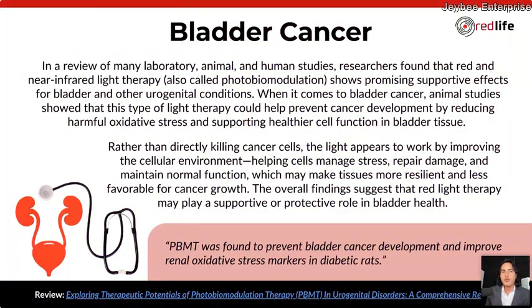Bladder cancer. In a review of many laboratory, animal, and human studies, researchers found that red and near-infrared light therapy, also called PBM, shows promising supportive effects for bladder and urogenital conditions. When it comes to bladder cancer, animal studies showed that this type of light therapy could help prevent cancer development by reducing harmful oxidative stress and supporting healthier cell function in bladder tissue.